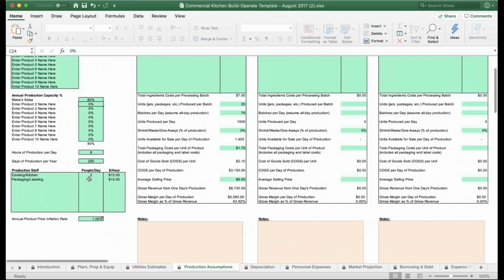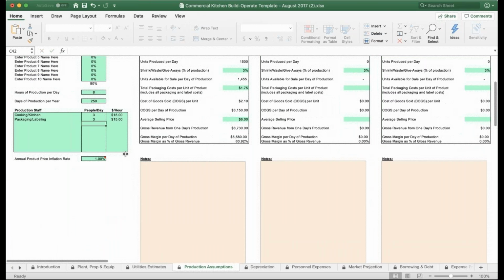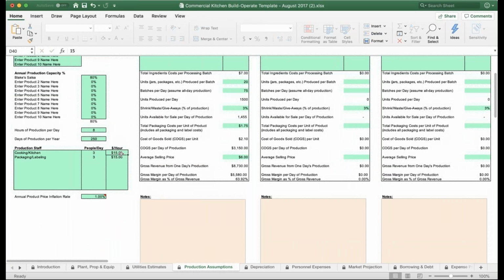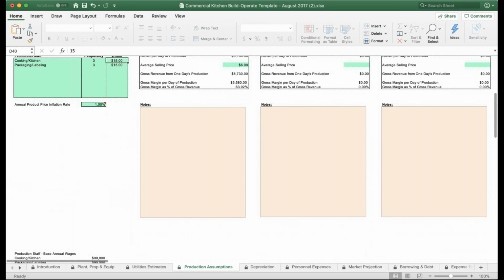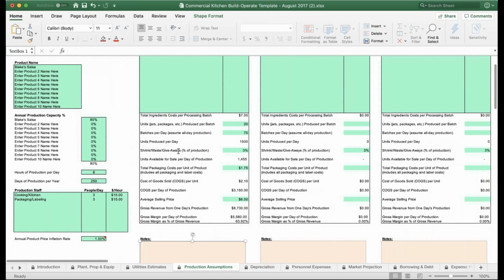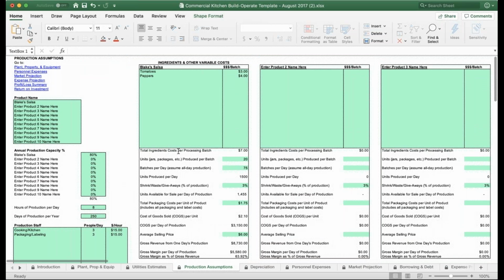But it also allows you to do kind of a staffing estimate. So if you wanted to increase your staff, that's going to change the amount of profit as well. And down here, there are some different note sections that you can add to kind of estimate this, and you could save different versions of it so you can see a snapshot of where you're at in the time of planning for your business.